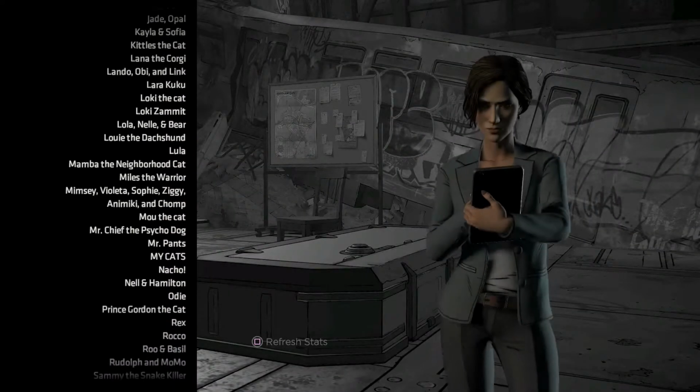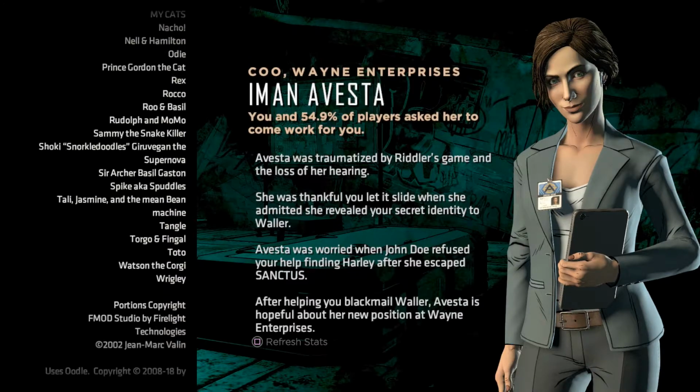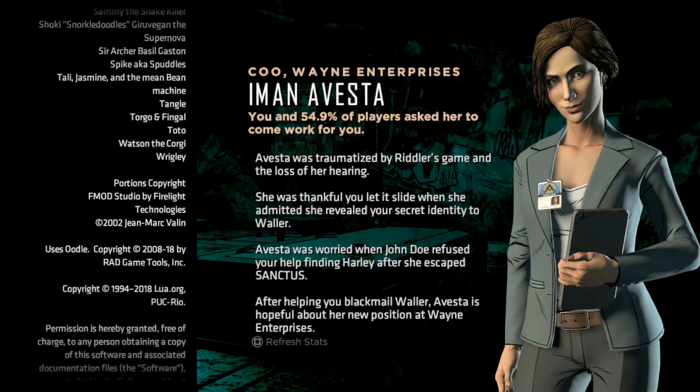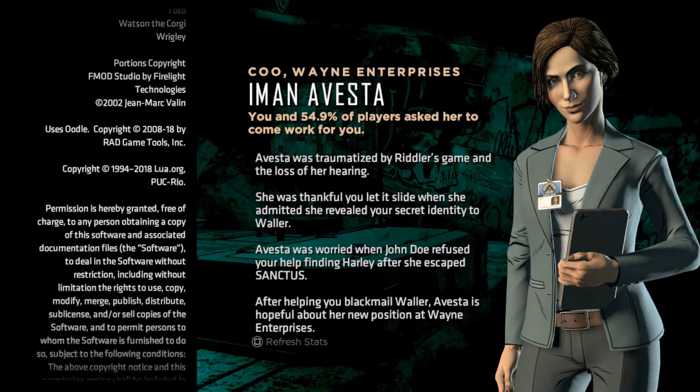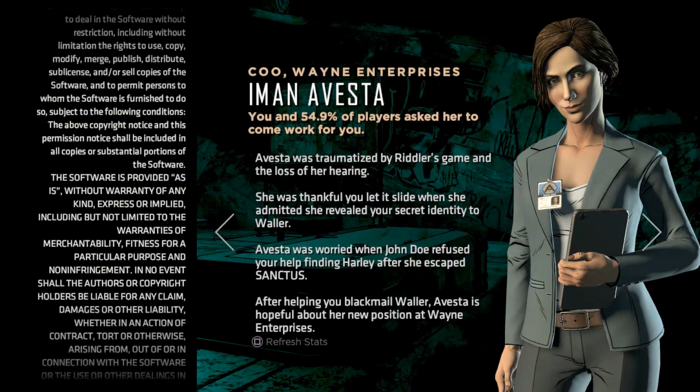I kind of like this whole evaluation of the entire season. I like Vesta as a character. Only 55%? Interesting. She's now the COO of Wayne Enterprises.